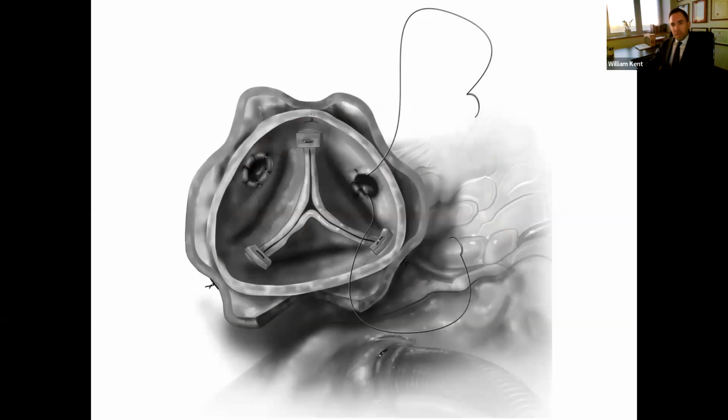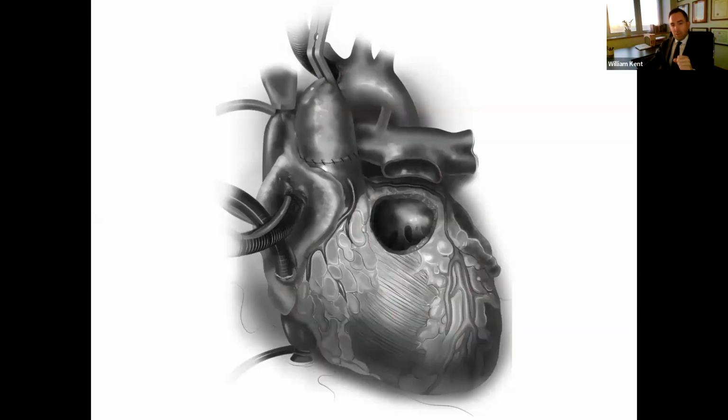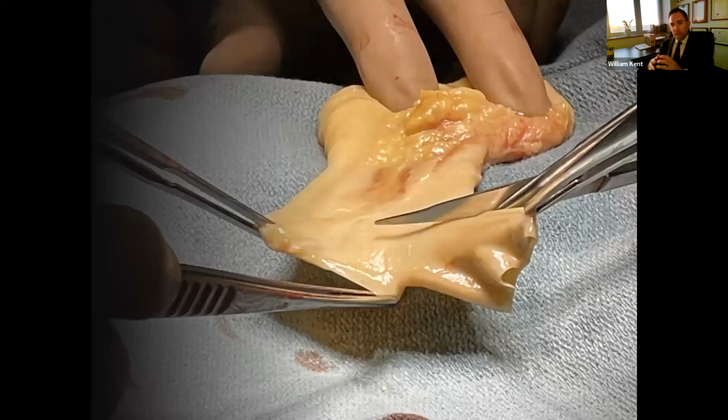Following implantation of the autograft, then the coronaries, of course, have to be reattached to the new root, and that's done in this fashion with a running stitch. There's a picture of the pulmonary autograft implanted. Again, a nice picture showing the beautiful, living leaflets of the autograft. Now, of course, as a result of harvesting the autograft, you have to replace the pulmonary valve, and that's done with a homograft. This is another technical advancement.